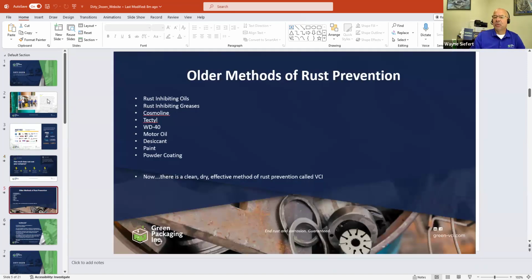So rust has been around forever, and so have rust preventatives. Some older technologies include rust-inhibiting oils and rust-inhibiting grease. We go back to Cosmoline and Tectil. Some people even try using WD-40, which is not a rust preventative. People try using motor oil and desiccants, and paint and powder coating are also effective methods for rust prevention.